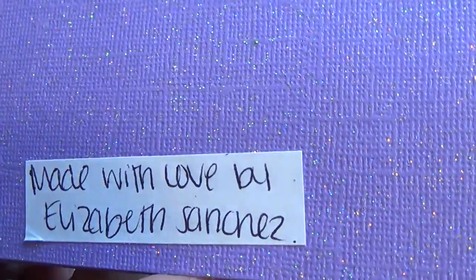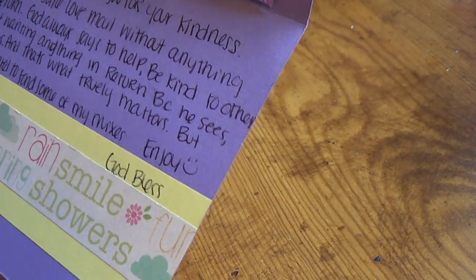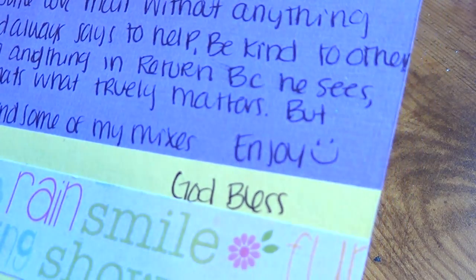And made with love by Elizabeth Sanchez. It's gorgeous, right? I love this. She's so pretty. It says, hello, Jen. First, I want to thank you for your kindness, sending me some love mail without anything in return. God always says to be kind to others without wanting a thing in return. He sees, he knows, and that's what truly matters. But still, I wanted to send some of my mixes, and that was very kind of you. And it says, enjoy. God bless.